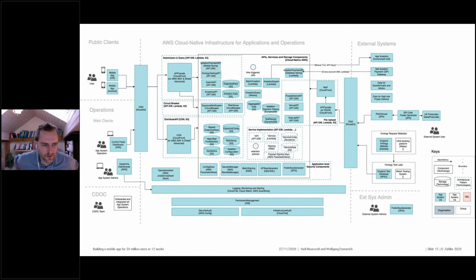I think, let me quickly reiterate if I forgot something. I think that's basically it. So it is actually quite simple, and that's on purpose. We decided to come up with the simplest possible way to make that system happen.